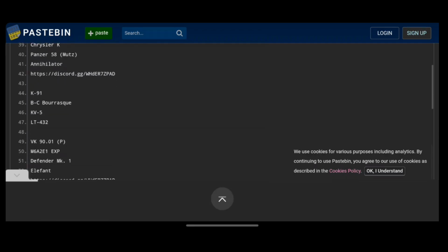Then of course you actually have a few very, very good tanks. So the VK90, the next tier 10, if you can get that cheaper than 15,000 gold, then that is a very, very good buy. The M6A2E1 EXP, not a tank you see regularly, but again, it's got very good pen, very good frontal armor, but again, it's not really a tank you see often. So if you could pick that up for 5k gold, then yeah, that would again be a bargain.